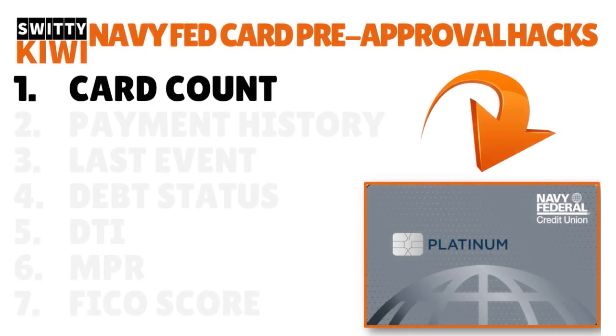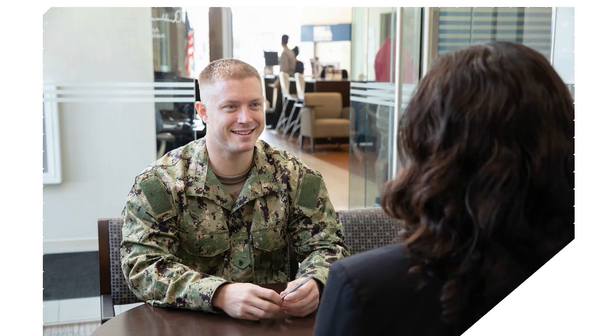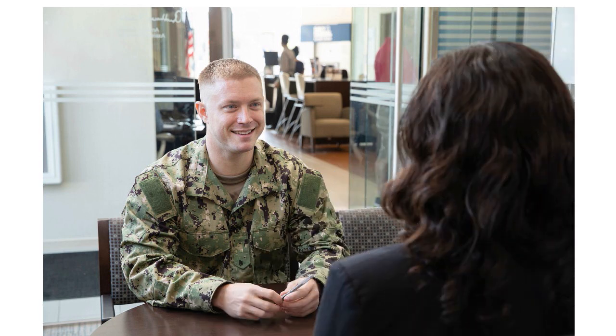The first hack is your card count. So you want to keep your current card count to a maximum of 2. In other words, if you already have 3 or 4 or 5 cards, you may not get a pre-approval. This is just the hard truth, okay? And we have tested this time and time again, okay? Therefore, I want you to be strategic on which NFCU cards you apply for. And guess what? How often you do so.